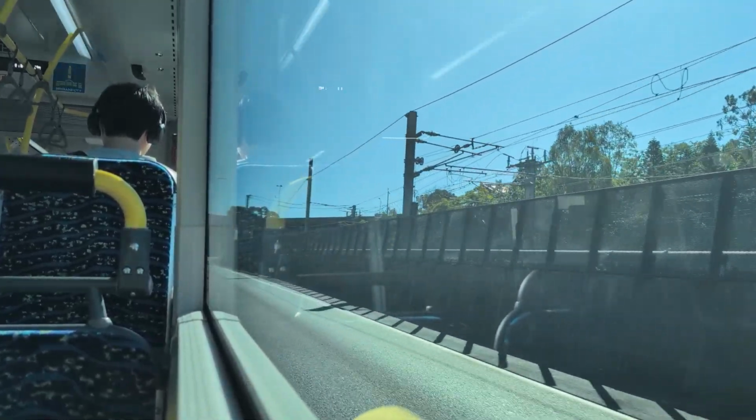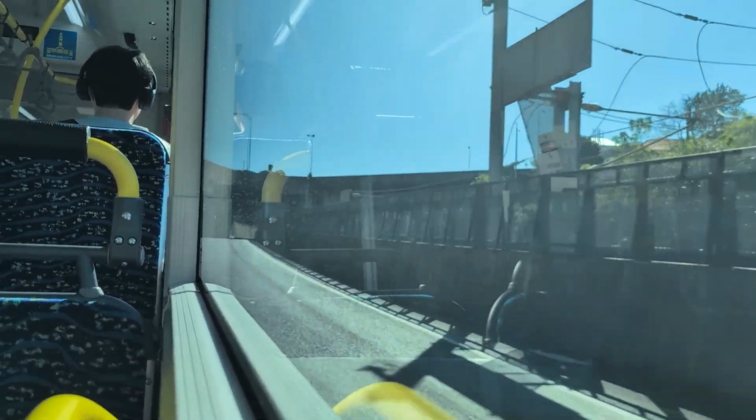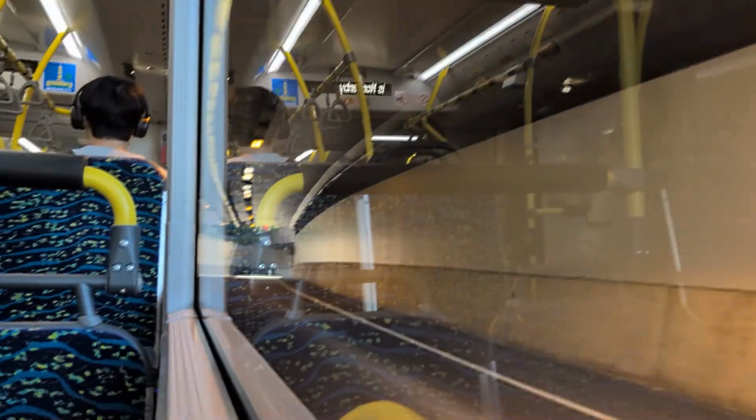So this here is just the Exhibition special train line, which is barely used. Another tunnel. Now approaching Normanby.